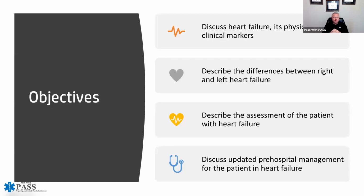So the objectives here, we're going to talk about heart failure, the physiology, and some of the clinical markers that are associated with that. We'll talk about the differences between left-sided and right-sided heart failure. And if you can approach it with that mindset that we were just talking about, similar to the inferior wall infarct, then you're going to be ahead of the game here.